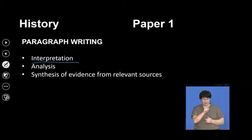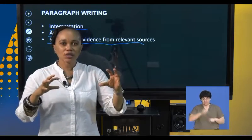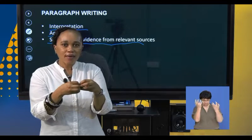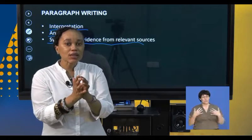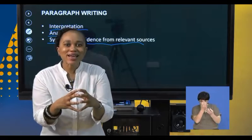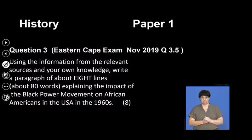remember, we looked at how you interpret sources. We're looking at how you can analyze sources, and then how you can synthesize evidence from the different sources. So in other words, remember I told you that in the paper you will get different sources. So you should be able to put all that information together and present it in paragraph form. That is important, guys, to be able to take all the information and synthesize it into a paragraph. So those are the skills for paragraph writing.